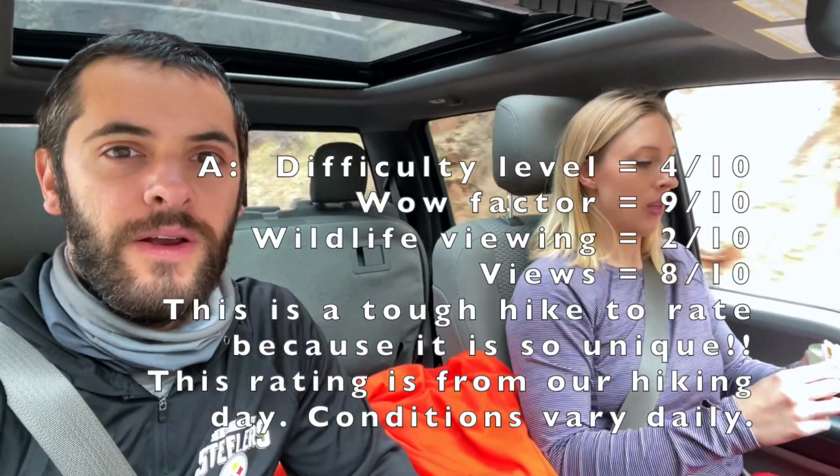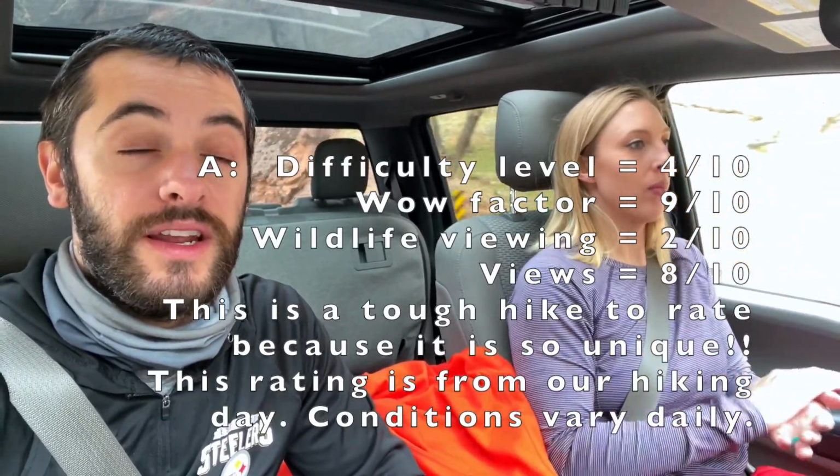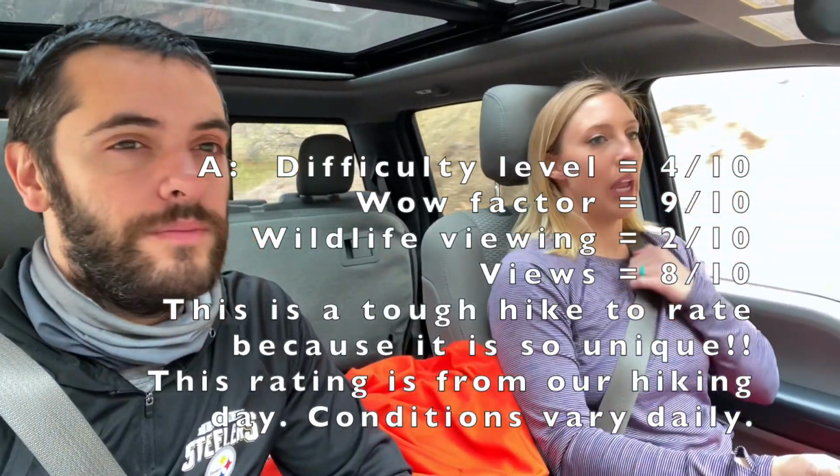I wouldn't say it's terribly difficult, especially at the time that we did it. I would agree, with the water level. I would say Angel's Landing is much more challenging. The only thing is you're walking with constant resistance. If the water was higher, then I think that would make it more difficult. Definitely. But at this water level, a lot of the time it was around our ankles, and there were some sections where you're out of the river completely. So I would say it's not terribly difficult.